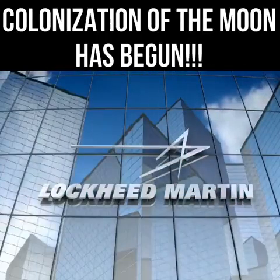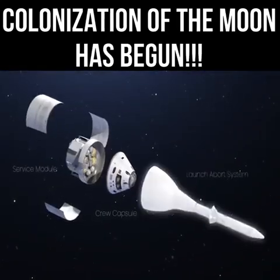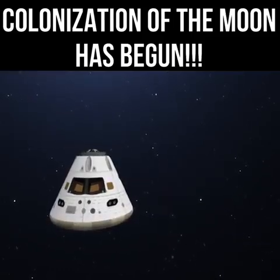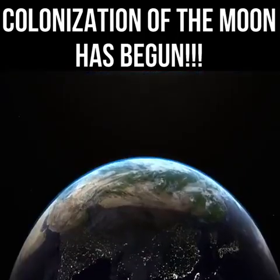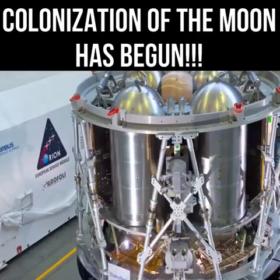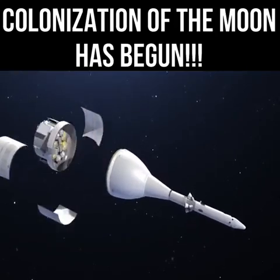Built by Lockheed Martin Corporation, the Orion MCV consists of the crew capsule, the service module, and the launch abort system. The crew capsule command module is designed to carry a maximum of 6 astronauts, but will only carry 4 on regular missions. It'll be the only part of the Orion MCV that will return to Earth. Attached to it will be the European Service Module, designed by Airbus Defence and Space.